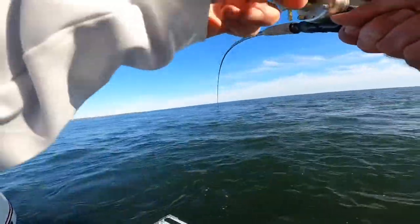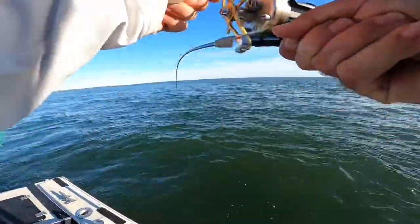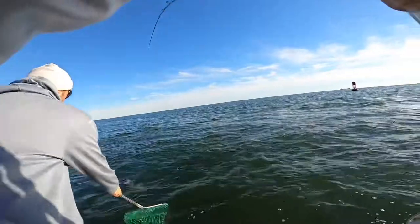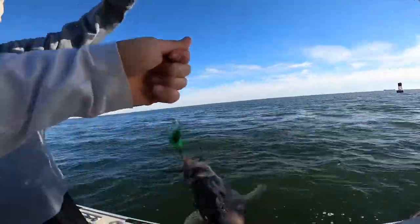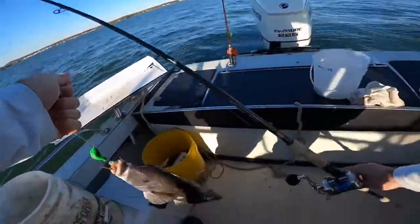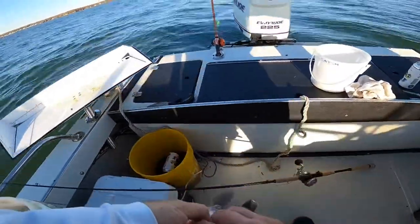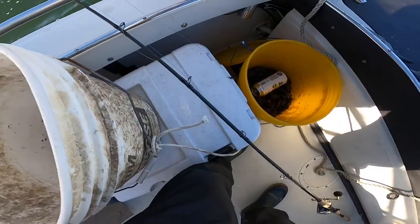Oh, look at that bend. This could be a pretty good one right here. Close. Nice little skinny one right there. What's your guess? My guess is he's long. I think he's going to be 16, 15 and 3/4.